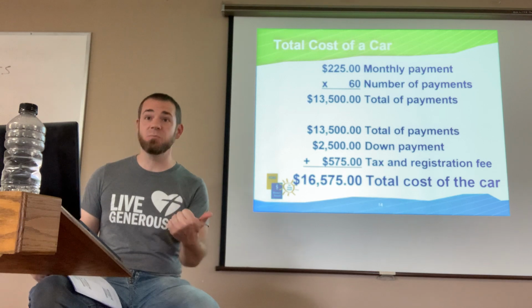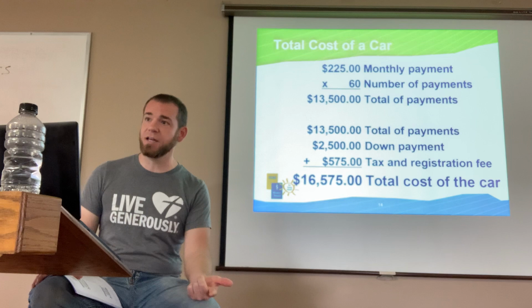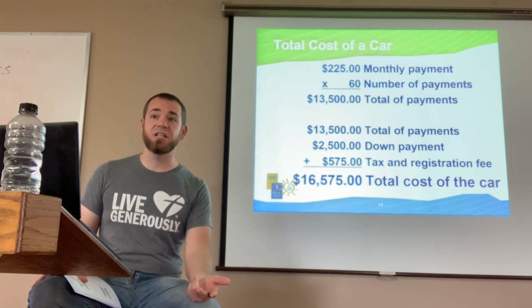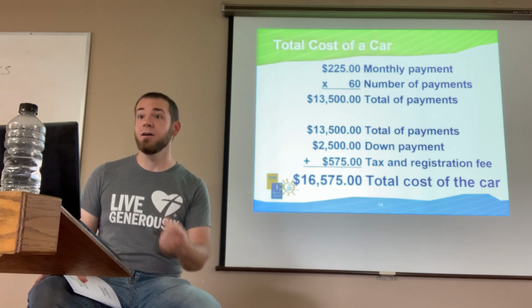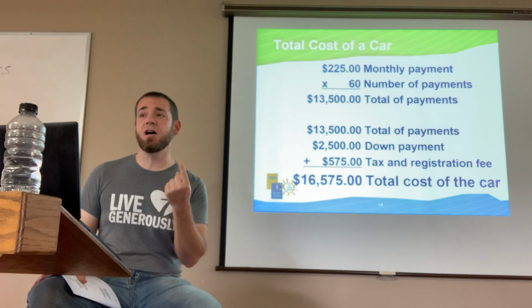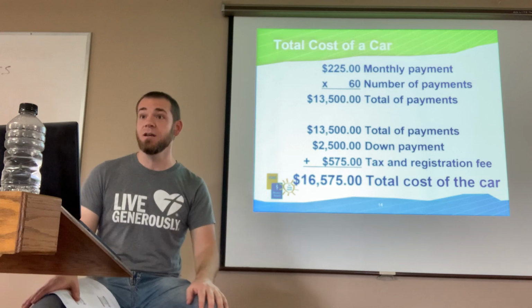So sales tax is a big one. Title and registration fees, typically like $100 or so. And also, if you're buying a car from a dealership, there's also extra things they try to sell you. Things like extended car warranties. This is a big one. Dealerships love their extended car warranties. Now, this isn't part of the lesson here, but I'm just telling you guys this because it's something you got to watch out for.